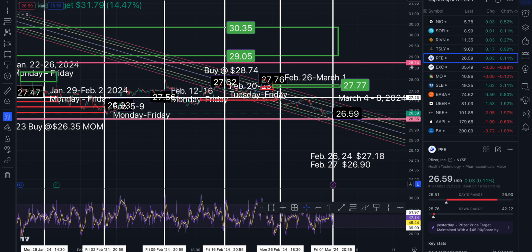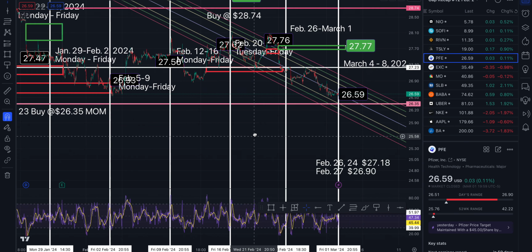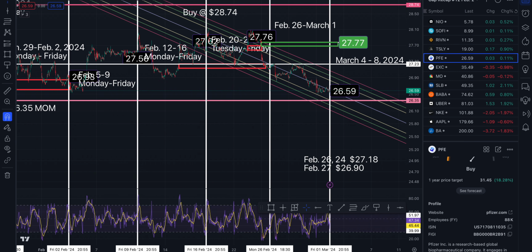And I bought some at 28, unfortunately, and at 26, but I do believe the stock will turn around. The 1 year price target, 31.45. I won't get the jab. You can't pay me enough to get the jab, but I will certainly trade it.